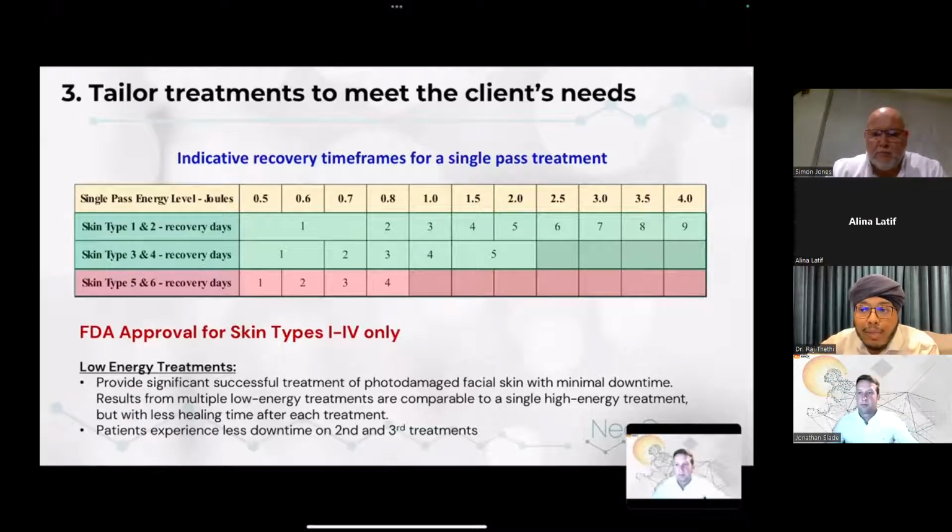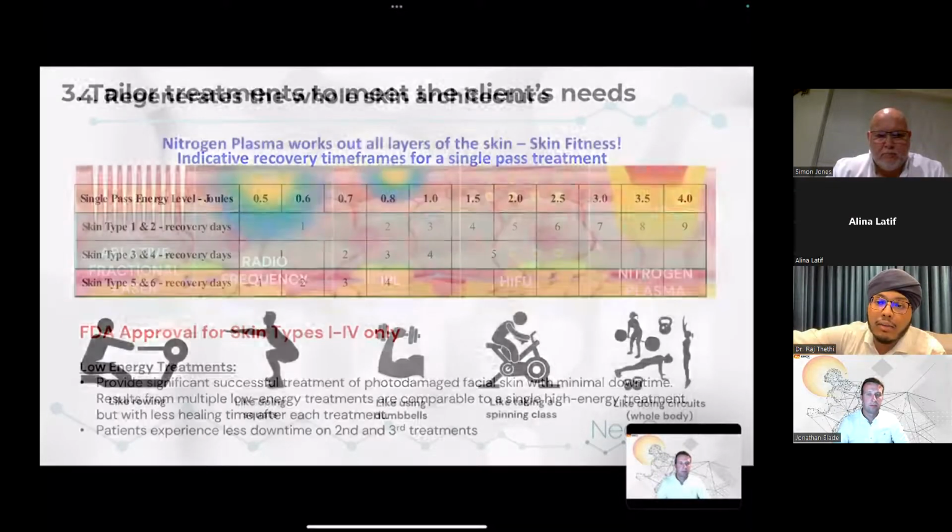It's better to be progressive rather than aggressive. So if you want to start on a lower level of energy, get them used to it, and then bring out the big guns later, that's great. It means their response will be better as well. They're more likely to be able to cope with the deeper treatment if you've already got an idea, psychologically and physically, of how it's going to perform on a more superficial level first. As it says at the bottom there, patients can experience less downtime on the second and third treatments.